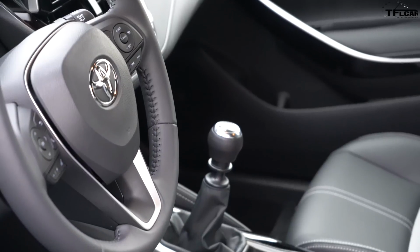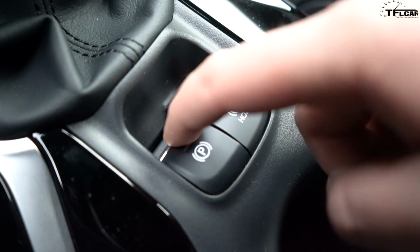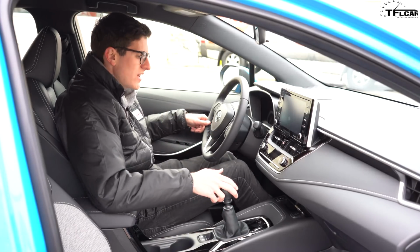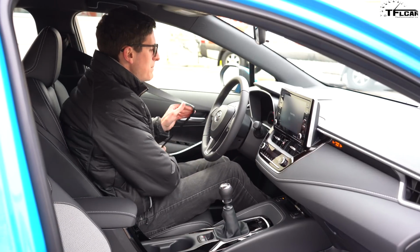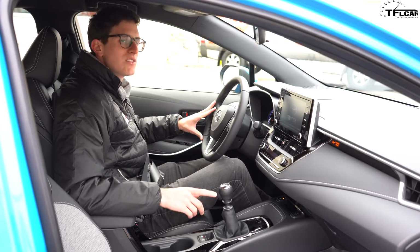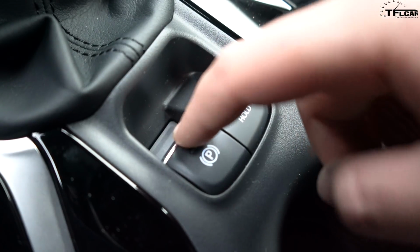I love that this Corolla hatch has a manual transmission, but it has something that I typically hate: electronic parking brakes. Now this is especially troublesome on a manual transmission vehicle, because typically you're always flicking that switch on and off, and it's just easier to use a lever. But check this out. Let me start up the car. It's gonna beep and beep and beep. And let me put on my seatbelt here. And here's what you'll notice. Now, to engage the electronic parking brake, I pull up on the switch. To disengage, I put my foot on the brake and push down on the switch.